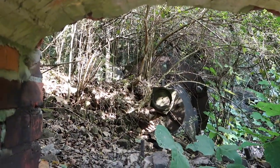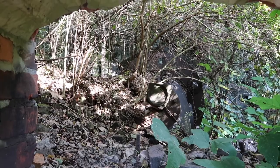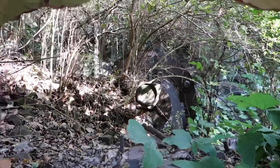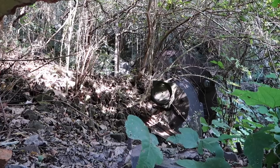Looks like an old, oh wow, that's one of the old, don't know the verbiage, but that's some kind of gear for the old mill. I might be able to see that on the other side. Some sort of gear or turbine maybe. That's amazing. Just laying down here. Okay, nice little trail here.